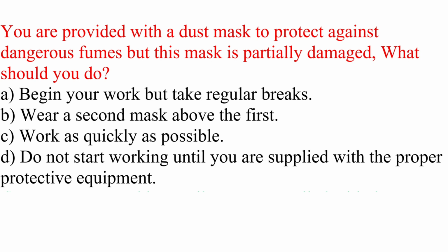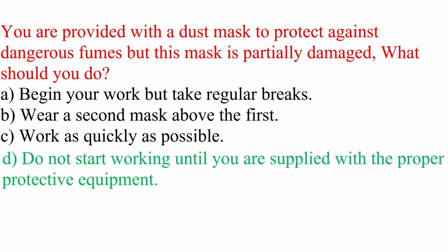Question: You are provided with a dust mask to protect against dangerous fumes, but this mask is partially damaged. What should you do? A. Begin your work but take regular breaks. B. Wear a second mask above the first. C. Work as quickly as possible. D. Do not start working until you are supplied with the proper protective equipment. Answer: D. Do not start working until you are supplied with the proper protective equipment.